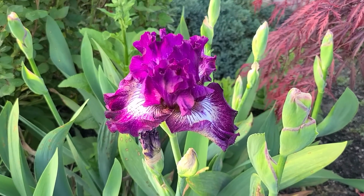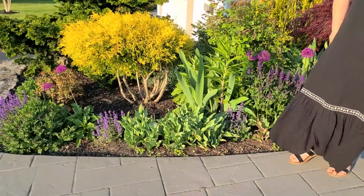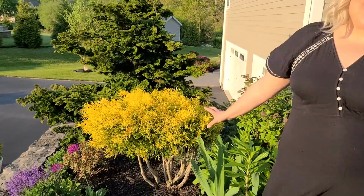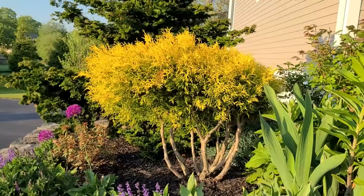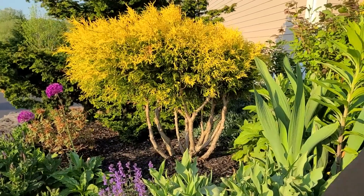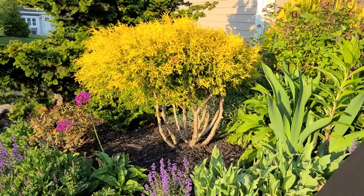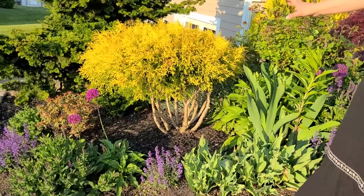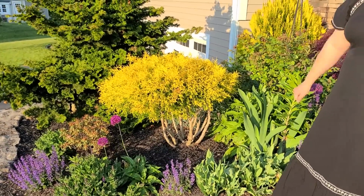I like to repeat the plants because I think it gives it a nice flow and continuation when you're walking up the walkway. I have this evergreen shrub here. This is a yellow mop false cypress, and it was actually a full shrub. Last year I took off all of the lower branching to expose the structure of the plant, and I topiaried it. It's actually looking like a small tree at the moment because it's gotten really shaggy from all of the new growth, but I am going to go in and prune it soon to give it more of a topiary look.